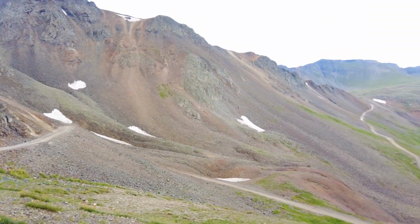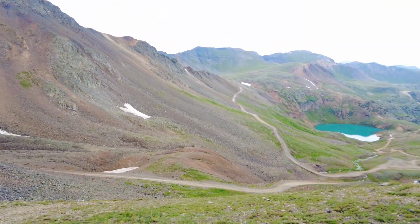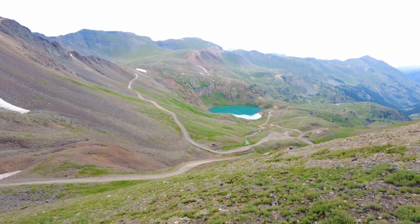After California Pass, we drove by Como Lake and made it up to Hurricane Pass, where the views are amazing as well.